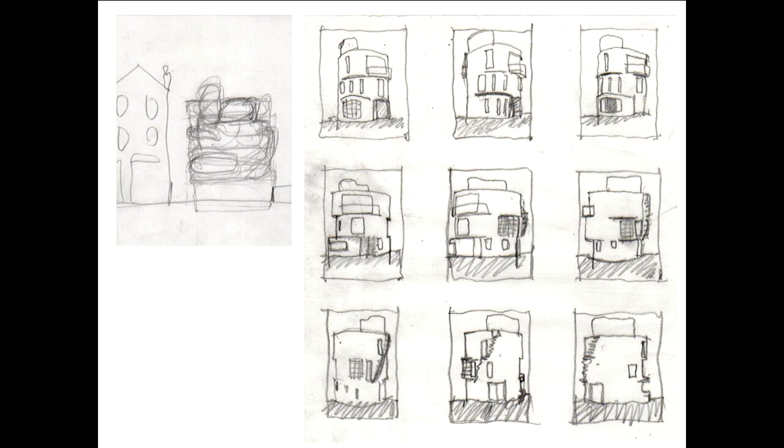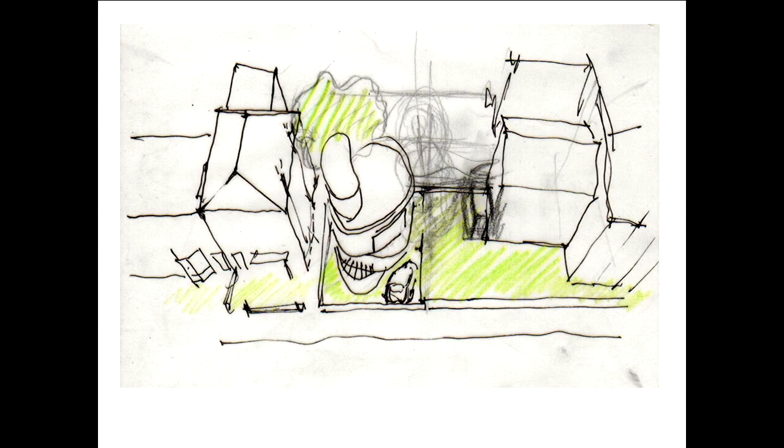And in the early sketches, we show the very rough evolution of how the building might be as you come around it. And in its context, again a very early sketch, just showing the relationship. It's an end of back garden site.